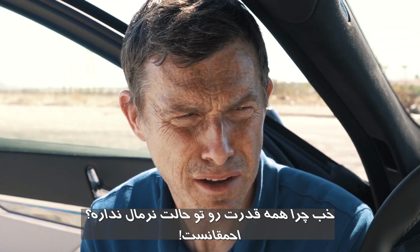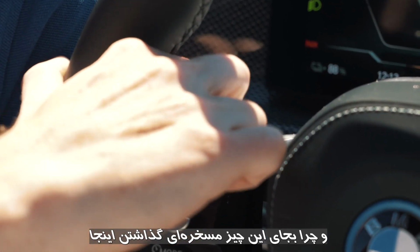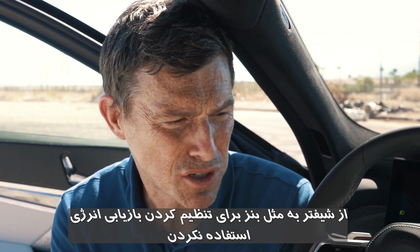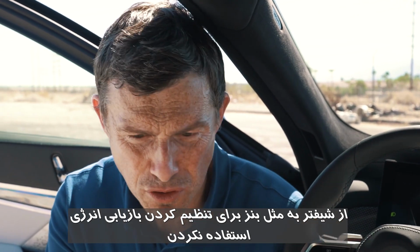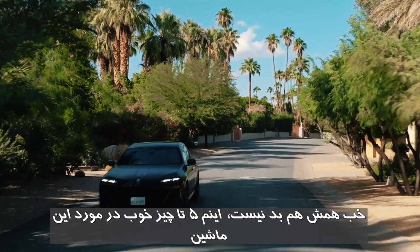Why don't you just have the full power in normal driving mode? Just alter the throttle map. Stupid. And rather than doing this whole stupid thing, why didn't BMW just do what Mercedes do and have the paddles for altering the regen? Nonsense. It's not all negative though. Here's 5 good things about this car.